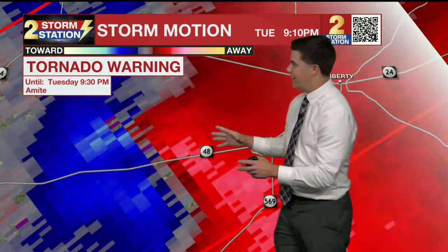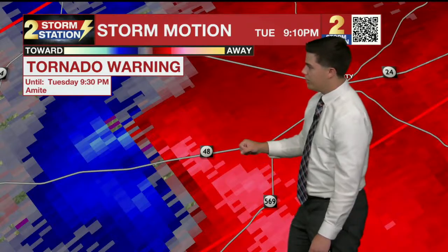There's definitely rotation, enough to give it a tornado warning, but not tight enough where I would say, okay, there's 100% a tornado on the ground, but that could change at any moment. And what we're looking for is what we call a couplet to develop.